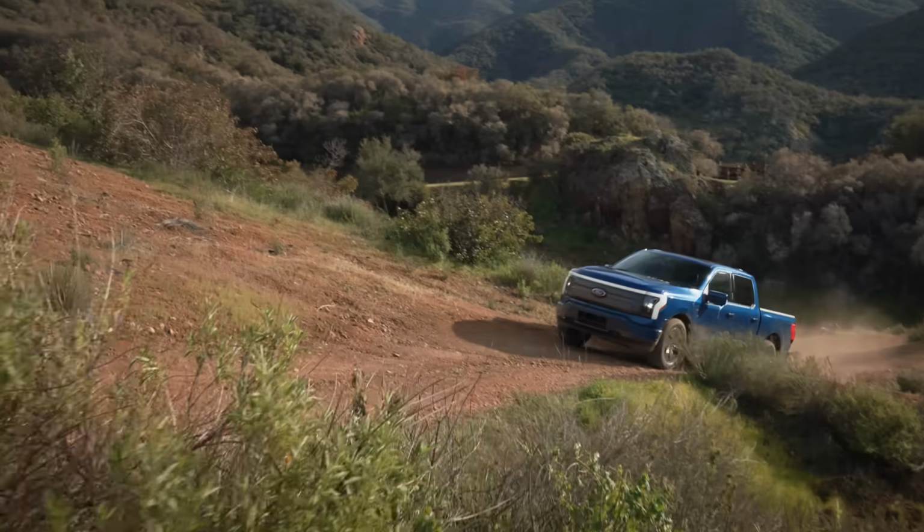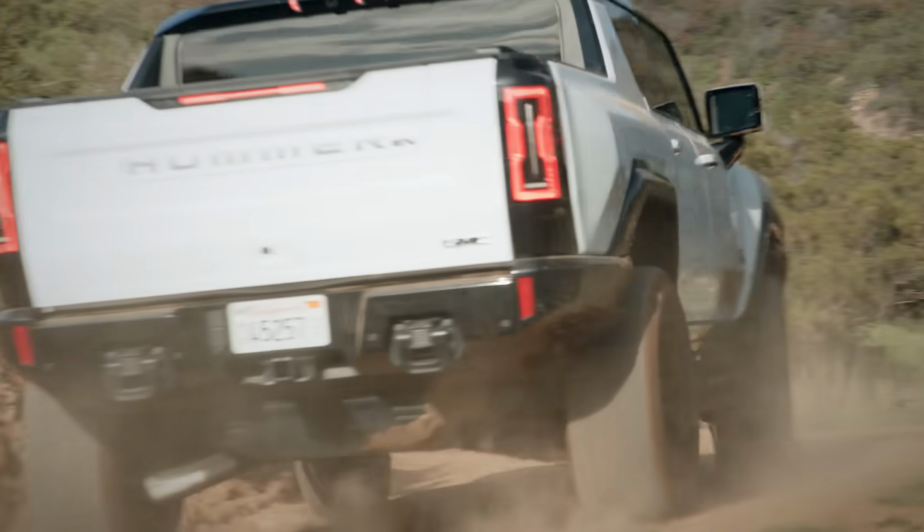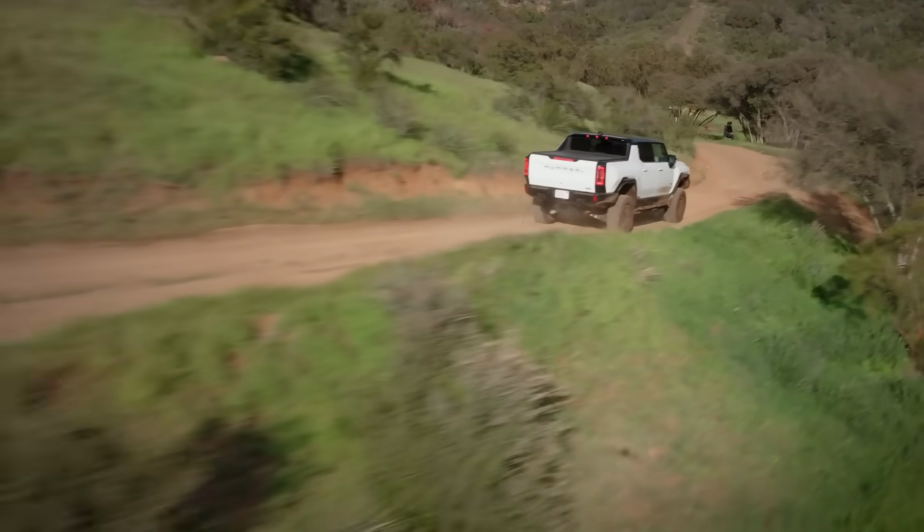What this can do off-road is incredible. It's actually one of the most capable production vehicles you can buy, period.